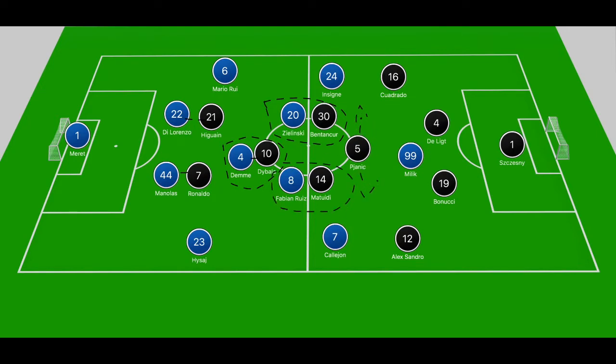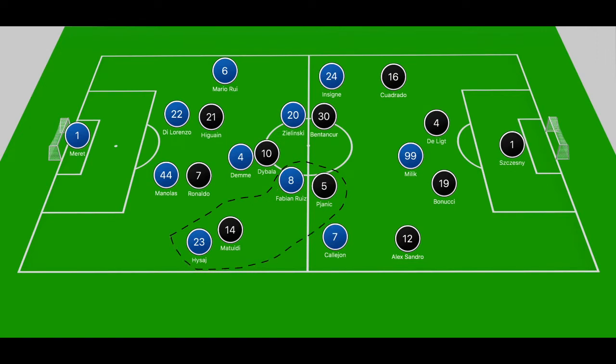However, when the ball was shifted out to the Napoli fullbacks in Mario Rui or Hysaj, we would see Matuidi or Bentancur step into those positions. So for instance, if the ball shifted out to Mario Rui, we would see Bentancur step out into the path of the Napoli fullback and Pjanic look to step in for cover, and vice versa. If the ball was shifted out to Hysaj, then we would see Matuidi shift over into that space and have Pjanic step into that zone. So that's how Juventus looked to close down Napoli in terms of their overall shape, and frankly, they did a good job there.